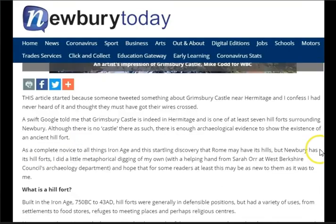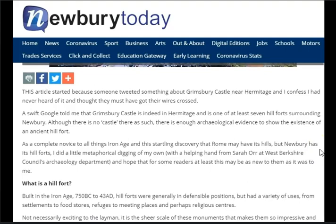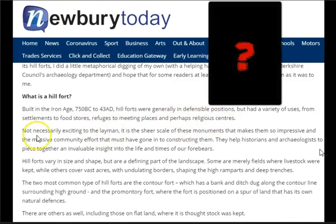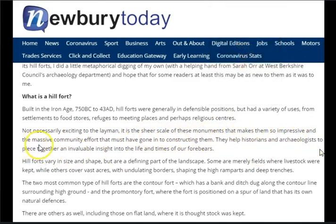I was looking up a bit about hill forts, because there's one on top of Coomb Hill. So, let's go on a little bit. Don't forget, it's their history, not mine. So, 750 BC to 43 AD. Hill forts were generally indefensible positions, but had a variety of uses, from settlements to food stores, refuges to meeting places, and perhaps religious centres. Not necessarily exciting to the layman, it is the sheer scale of these monuments that make them so impressive. The massive community effort that has gone into constructing them. They help historians and archaeologists to piece together an invaluable insight into the life and times of forebears.